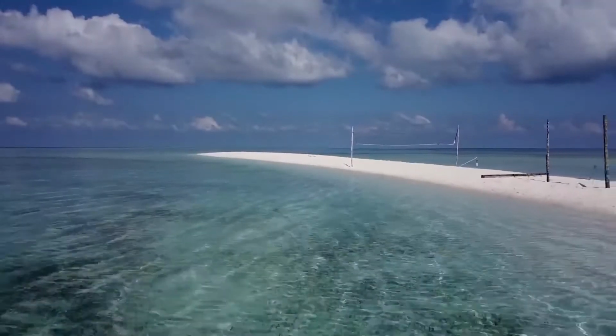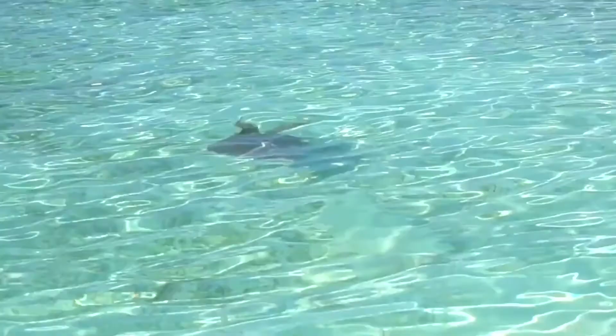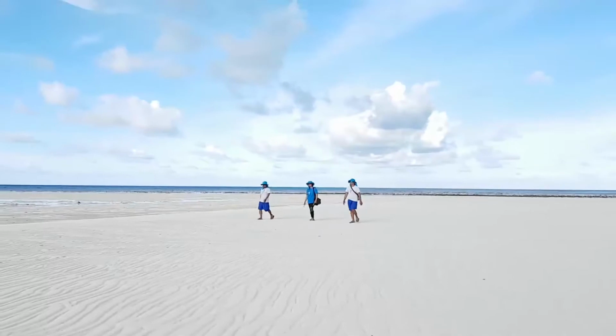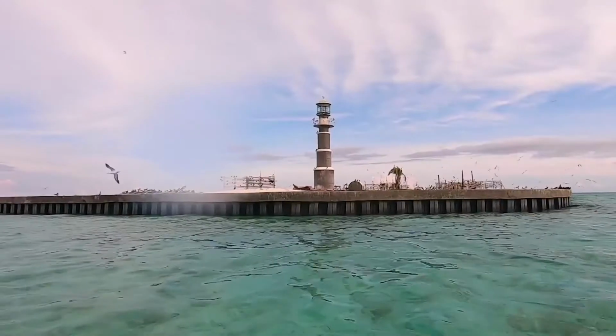The reef was only discovered in 1970 by divers, and the underwater is filled with unspoilt natural habitat, teeming with green turtles, manta rays, colorful fish, and over 11 species of sharks.